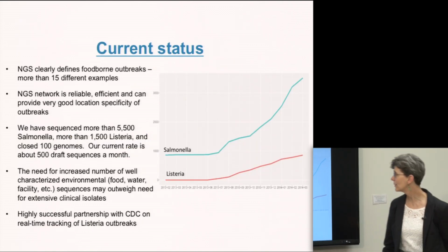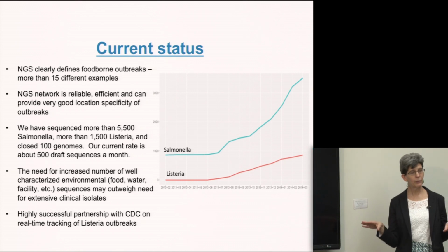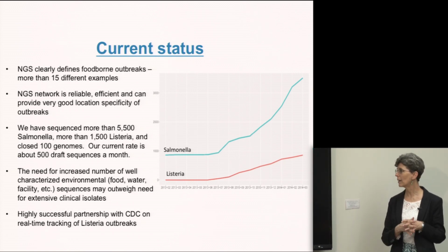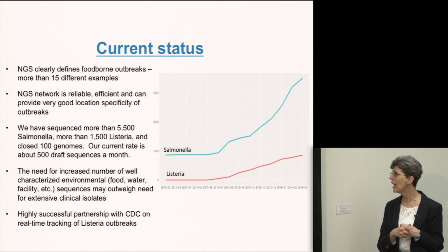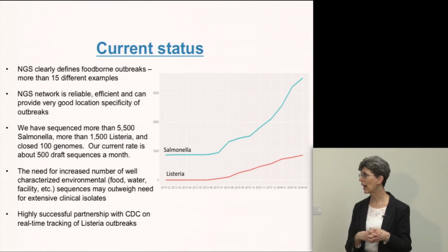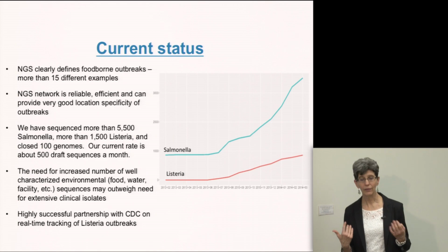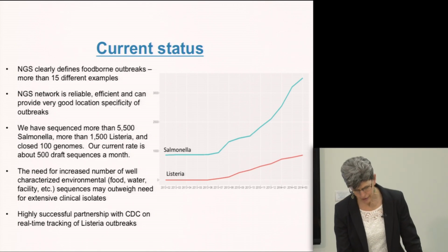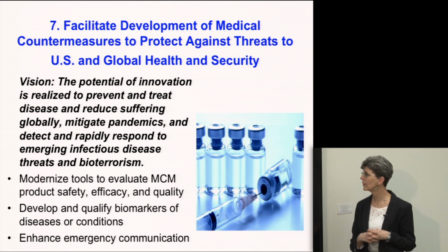And so we've been doing this. We actually have Illumina sequencers in a variety of different regional laboratories so that they can do the sequencing as they collect the samples. And we've shown that this network of sequencing is reliable, efficient, providing good specificity, and we've been able to actually use it to define foodborne outbreaks in at least 15 different examples. And actually, the most recent listeria outbreak, I think, was done through next-gen sequencing.